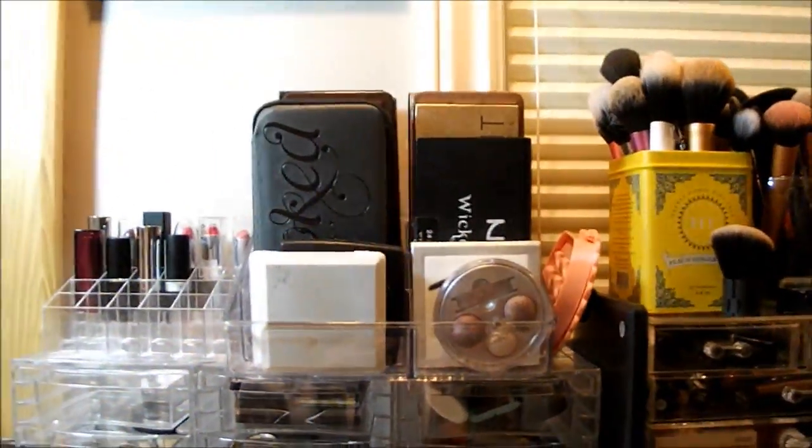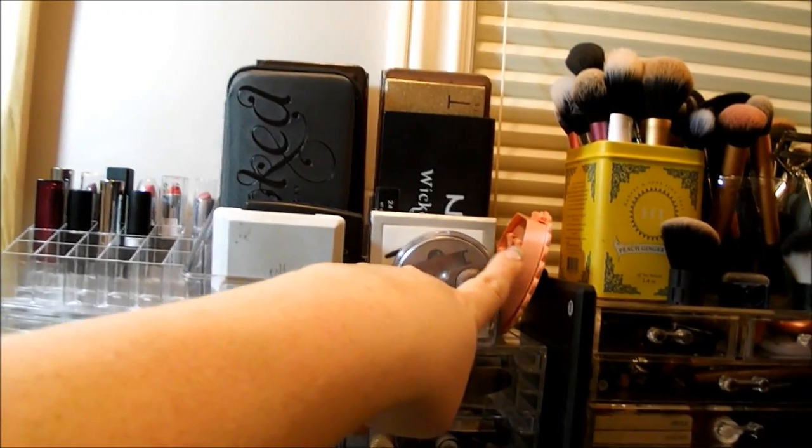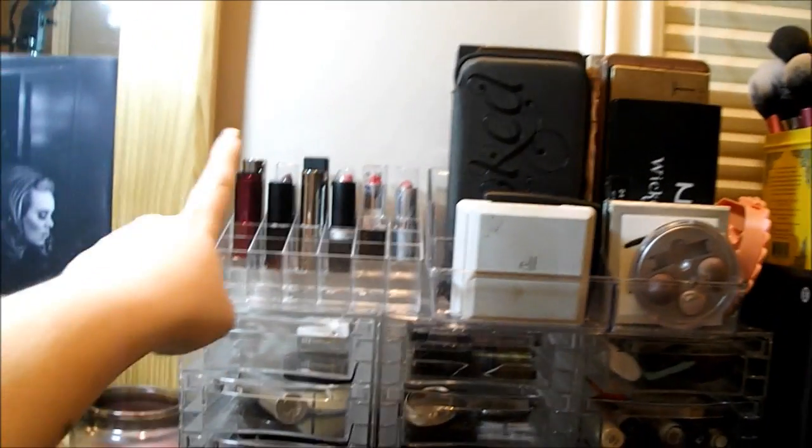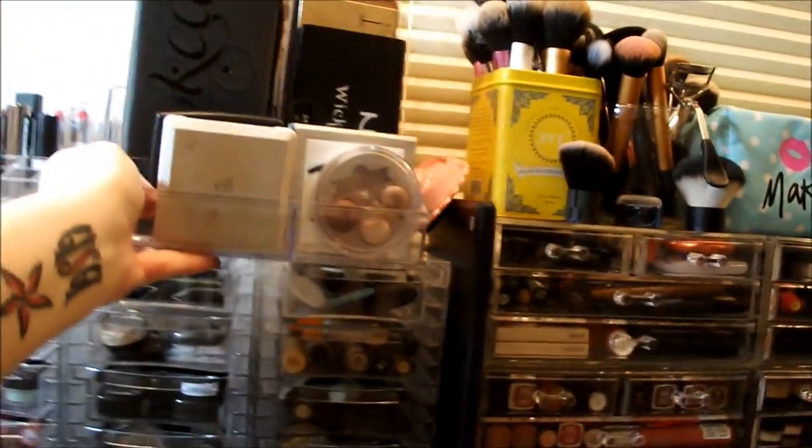So moving to the other end of my vanity, I have a lot of my palettes. That right there is just my little lash case and some extra lipsticks. So let's pull down this guy.